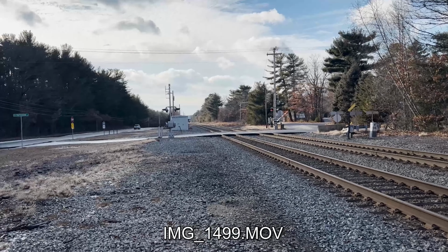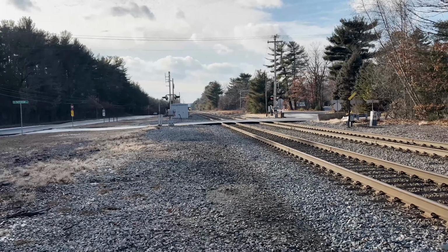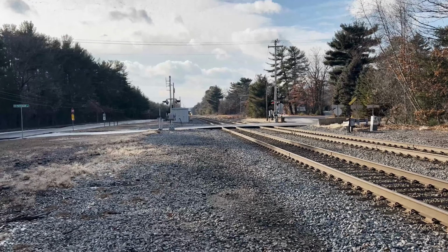Here's Keolis 418 with cab car 1638 leading and GP40MC 1126, with those weird LED lights, trailing.